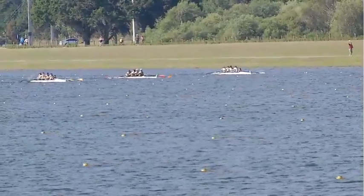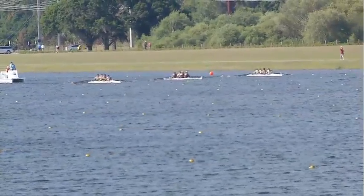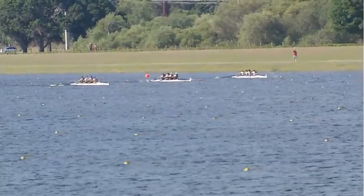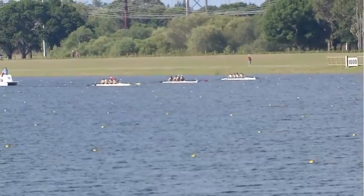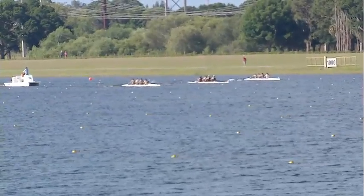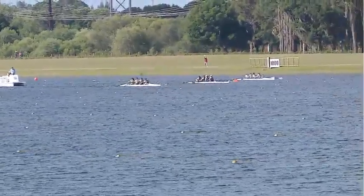Tampa Prep in that gold boat has a deck advantage over, I'm going to give third place right now by about 6 inches, very, very close to the boat from Boone High School. Going with Boone is the boat from Oars. So actually too close to call for third place, but a clear second place at the moment is Tampa Prep.